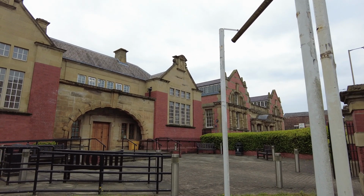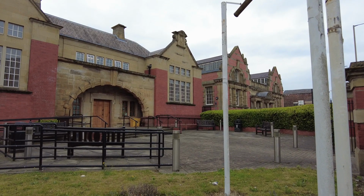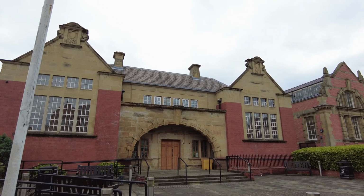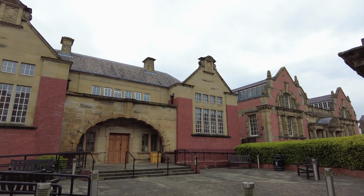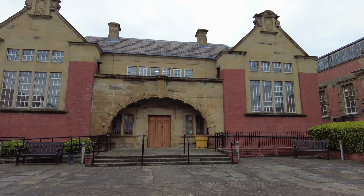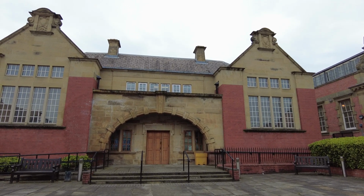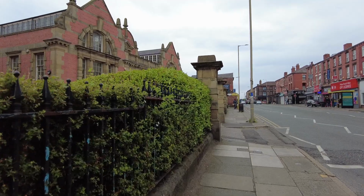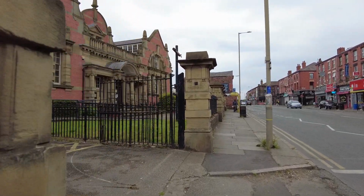So these two buildings, the one on the left I would have called Picton Baths, and I came to these baths quite a few times with my friends when I was a lot younger. The building on the right I would have called Picton Library. Over the door it says Wavertree District Library. So what I know them as and what they're actually called are probably two different things. I think it's probably a good time to have a little chat about James Picton.